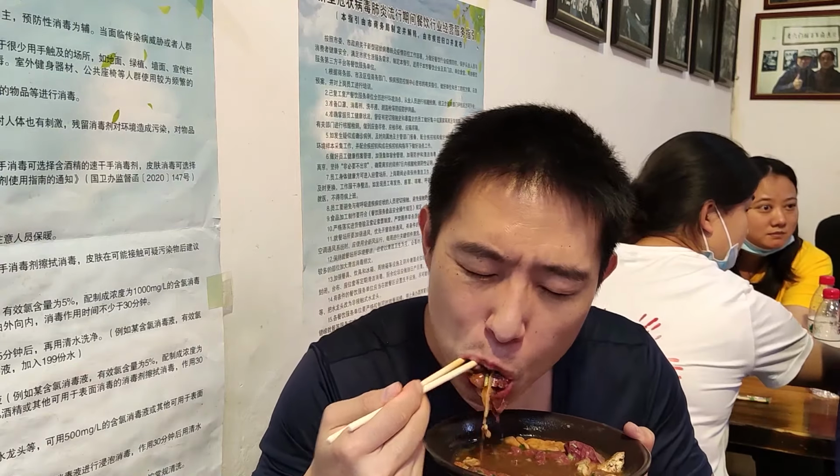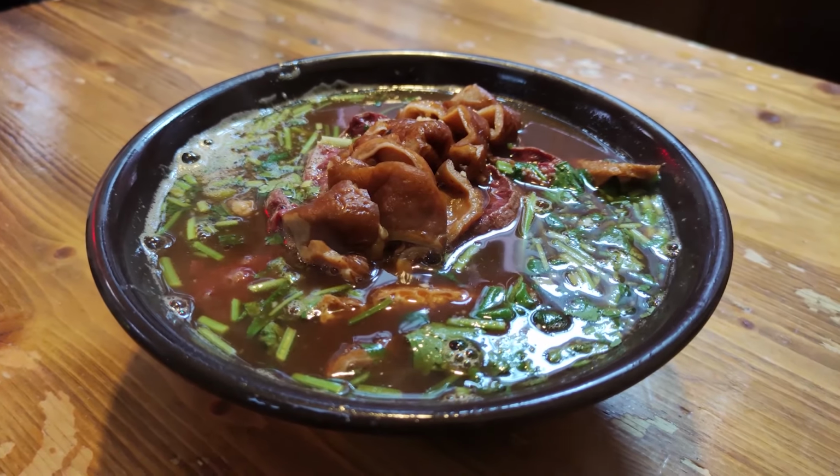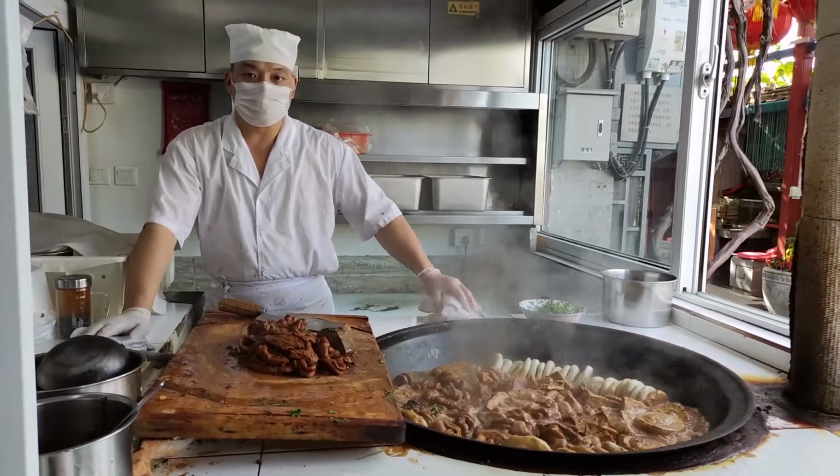Okay, big bite of everything. It's really flavorful. Must try when you come to Beijing. Alright guys, that 老六卤煮 was amazing, but it's like 100 meters away. It's another very, very famous 卤煮 place. Let's go check it out.